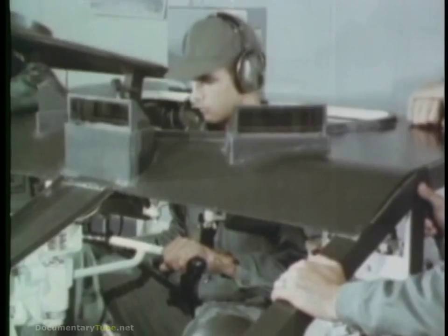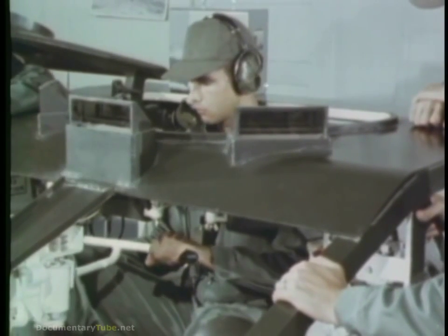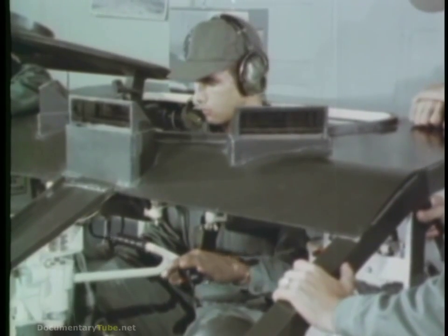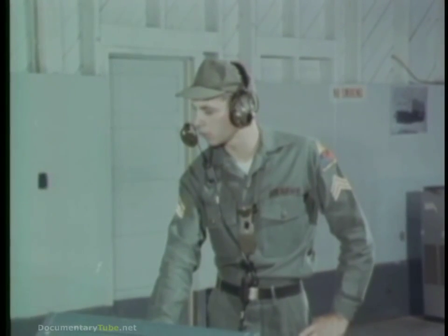Driver training is presented using mock-ups, which contain controls identical to those he will have to operate in an actual tank. Okay, driver, turn right. Okay, stop, driver, and put it in reverse.